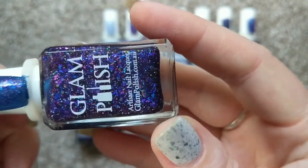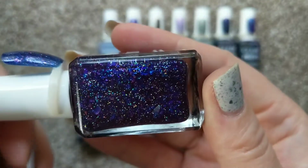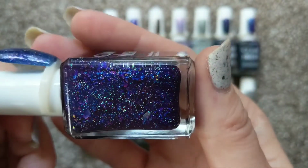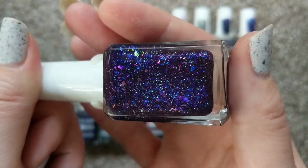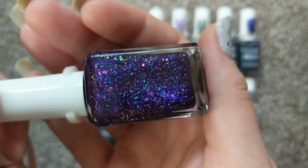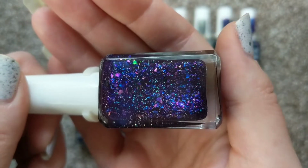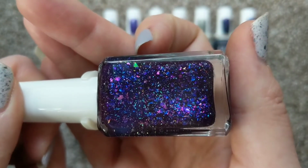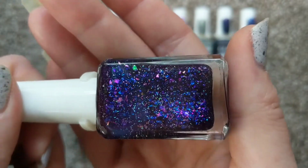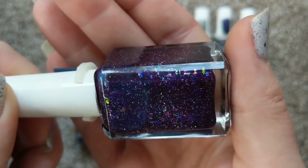And it is loaded with rainbow iridescent flakies, and you've got scattered holographic. It's beautiful, a very deep color. And those iridescent flakies, I believe she used a few different kinds in here. You have some that are shifting in the blue and purple range. Then you have ones like this over here that are shifting to that really hot green, which I really like. There we go, there's a few more towards the edges of the bottle.